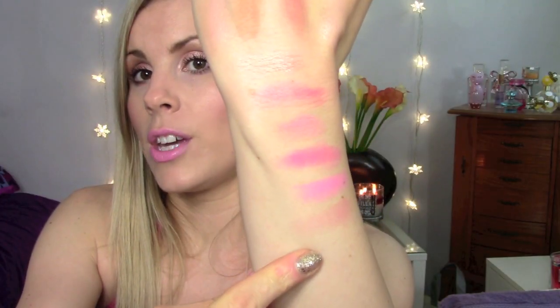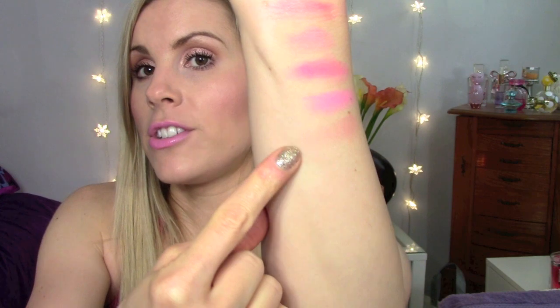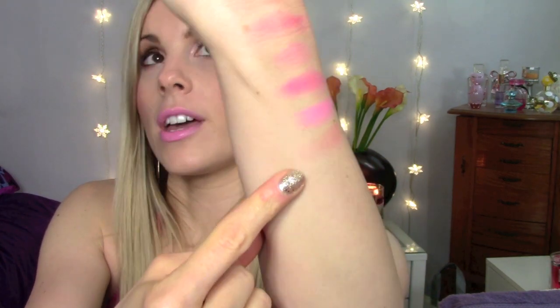I have it swatched right here on my pinky, and it does have a little bit of a sheen to it. It doesn't have glitter in it. It's just like a nice sheen, and it looks beautiful on your cheeks. And as you can see, it just looks like really natural compared to the other blushes I have swatched. So it's a gorgeous color. Highly recommend this one.